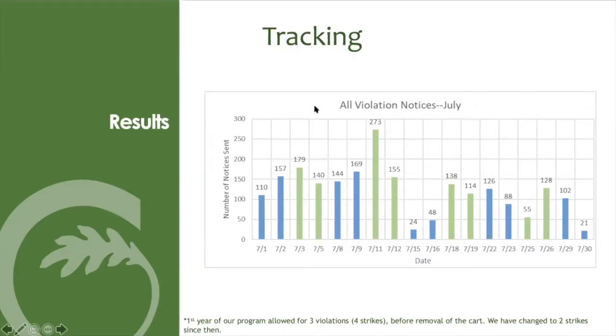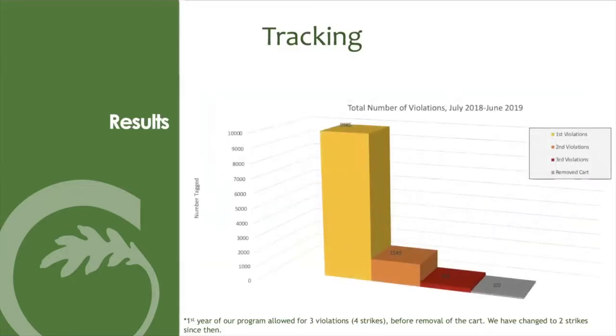And like other communities, this also follows socioeconomic trend lines, where we see better recycling in higher socioeconomic areas and more contamination in lower socioeconomic areas. So I wanted to give you a gauge of that. So we are seeing more tags in those areas. Next slide, please. And so our first year, like I mentioned before, we do the 4 strikes instead of 3, but we're transitioning to 3.